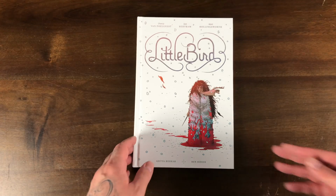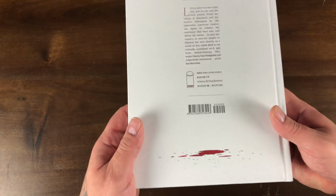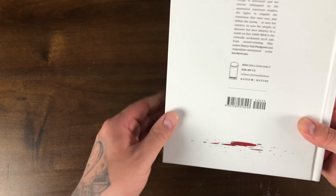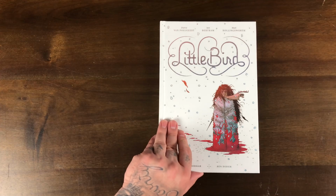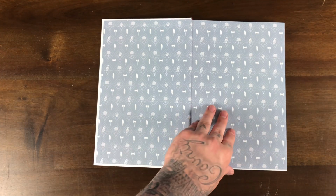Okay, all right, guys. Here's the hardcover. This has a retail price of $30, and it contains the 5-issue miniseries. There's our main character on the front. And let's flip through here.